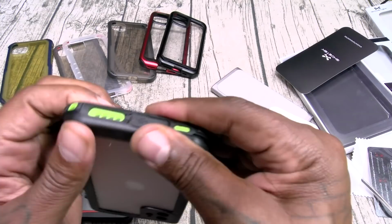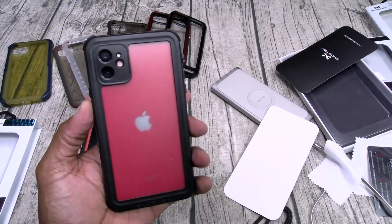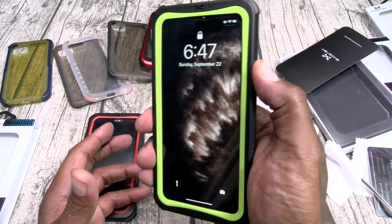Now, this is going to be a little bit more water resistant. So when you go to the beach, you don't want to get salt water into your iPhone. Even though the iPhone is water resistant, salt water will kill this phone. Look how big that button is on the side. You can't miss it. All the cutouts, everything lines up.